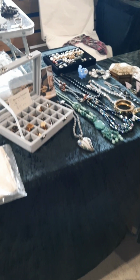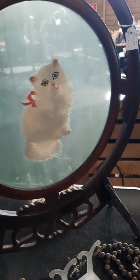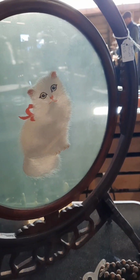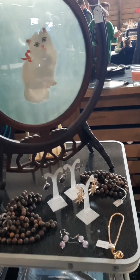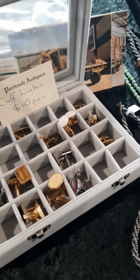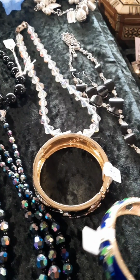Oh, we've got some jewellery. Let's check out the jewellery. Oh god, this is adorable. The hand painted, what is it? It looks like it's hand painted on the glass. Silk reverse painted. Oh, that's neat. Jewellery, gotta love my jewellery. Got cufflinks.